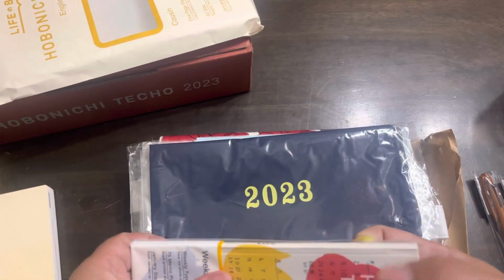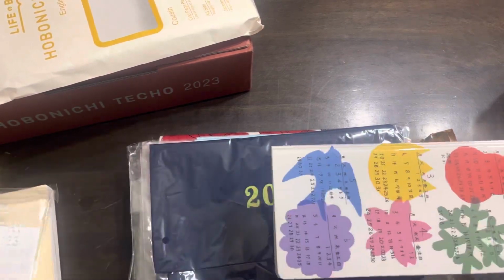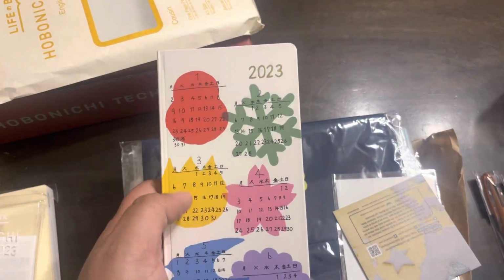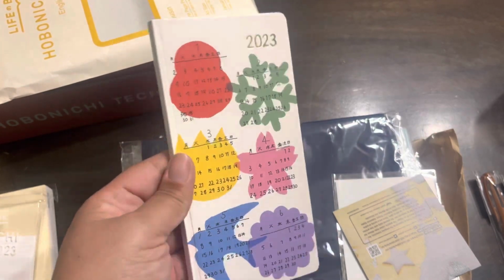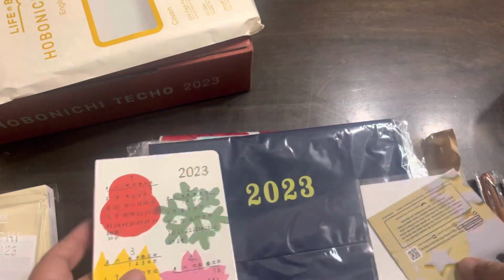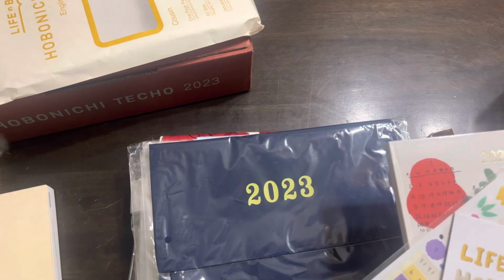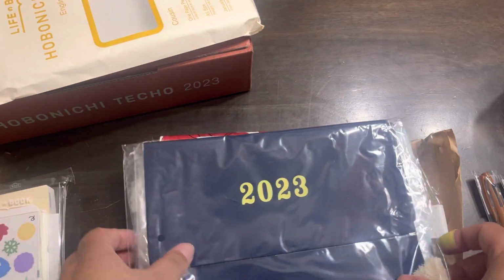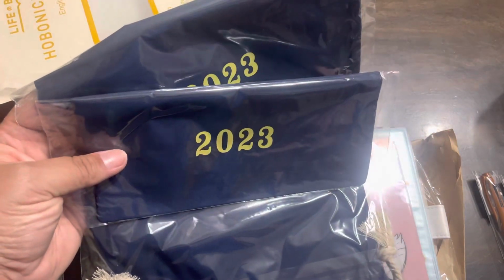I got this week's. I am using this one for 2022 currently to hold recipes in. I'm just writing whatever recipes. If I fill up the book, I do. If I don't, I don't. It doesn't bug me. But then it is dated with the calendars. And so I got another one for 2023 so that I can do recipes for next year. So that came with these cool stickers, another pamphlet, but no test paper for this one. So no test paper.